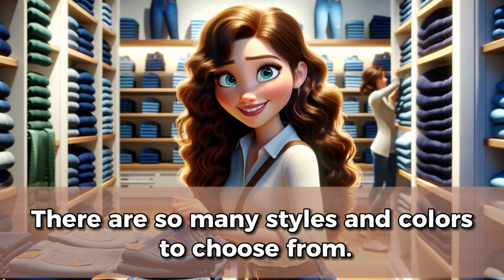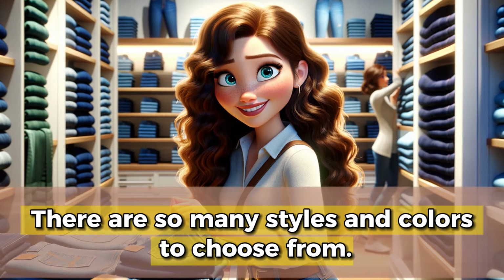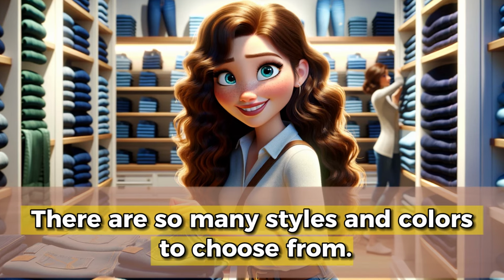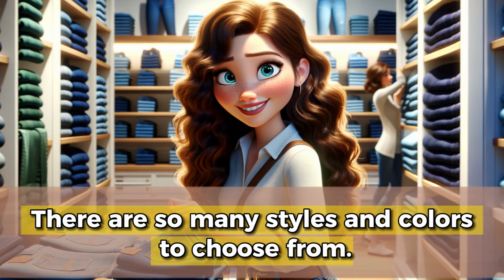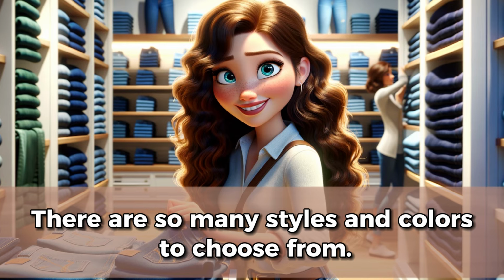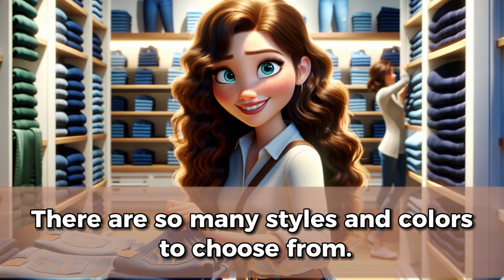There are so many styles and colors to choose from.